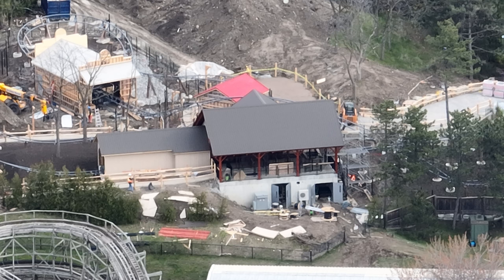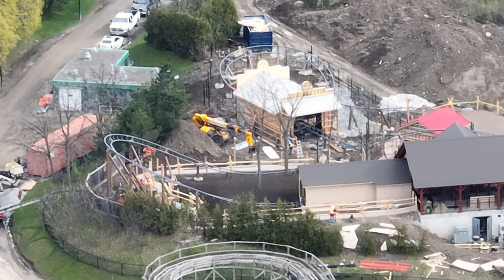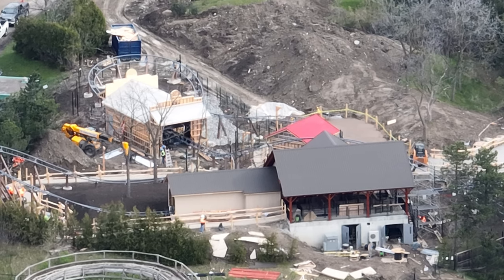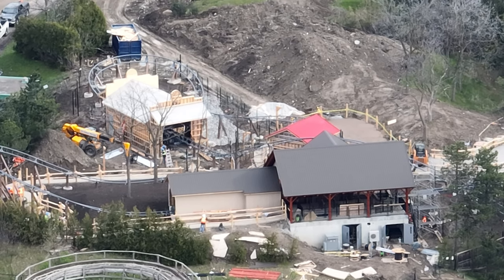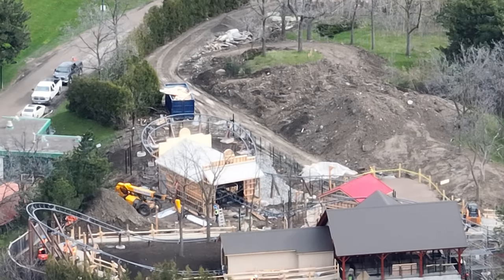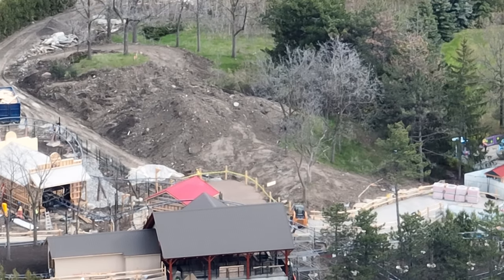A really large team of multi-company, multi-industry personnel were working on Snoopy's Racing Railway today. They had landscapers, soil workers, people working on the wood paneling, people working on the wood structures for the second launch, an electrical company, you name it, they're there. So the ride's not testing. There are too many people working on Snoopy's Racing Railway.